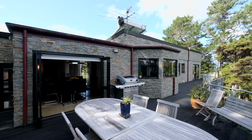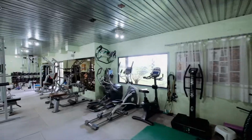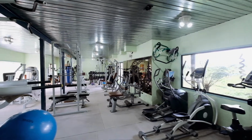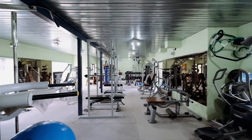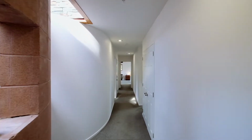The main house has five bedrooms. It's set up now with a huge gym. There are a lot of basic ideas you could use with the house. Yes, so many options. Solid concrete, even on the mid floors.